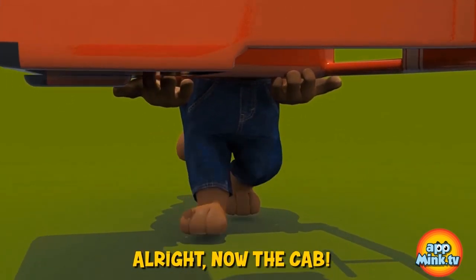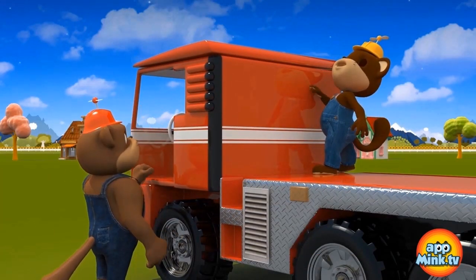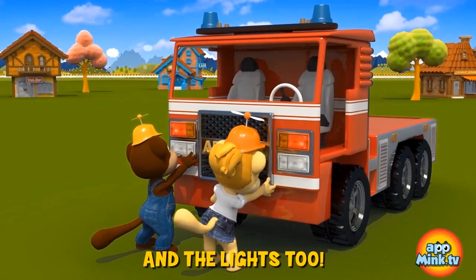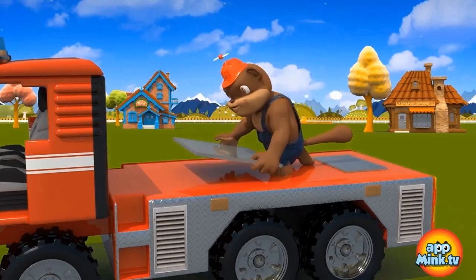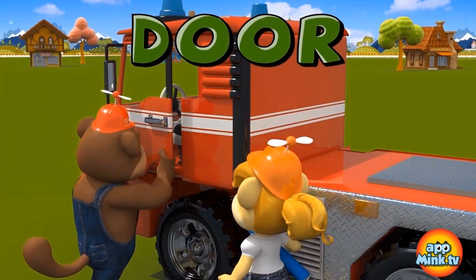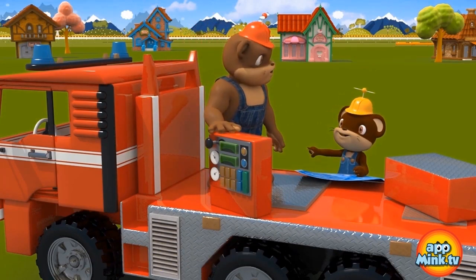All right, now the cab. Look at how strong Big Mink is. Now the cab is on, and the lights too. Let's add some of the panels. And what's next? Door. That's right. Some more parts for the back.